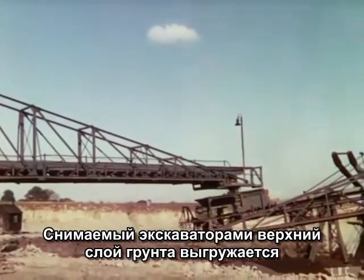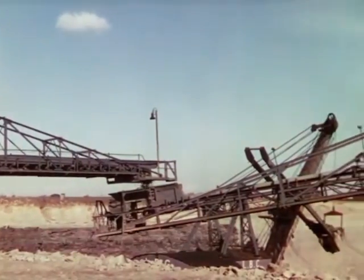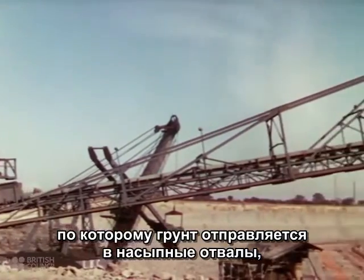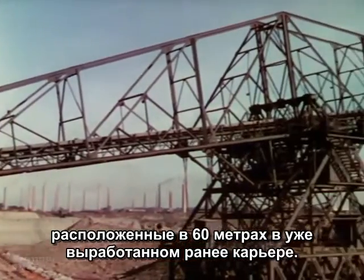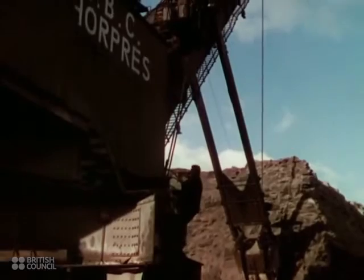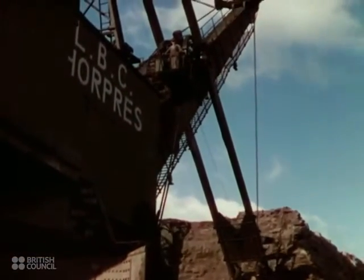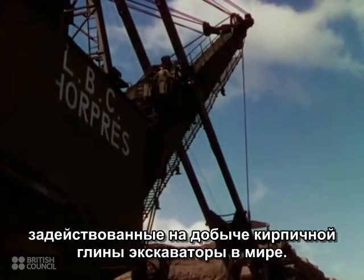Topsoil is first removed by excavators and dumped onto an overhead conveyor belt. This carries it away from the digging face and deposits it 200 feet away in mounds in the pit from which the clay has already been removed. Huge shovel, the largest in the world for digging brick clay, then goes to work.